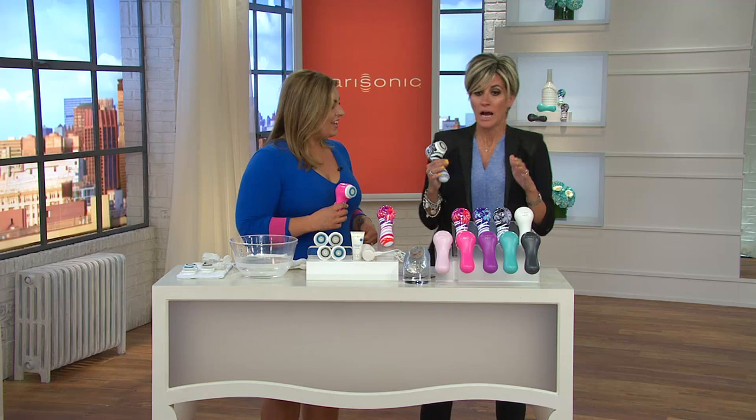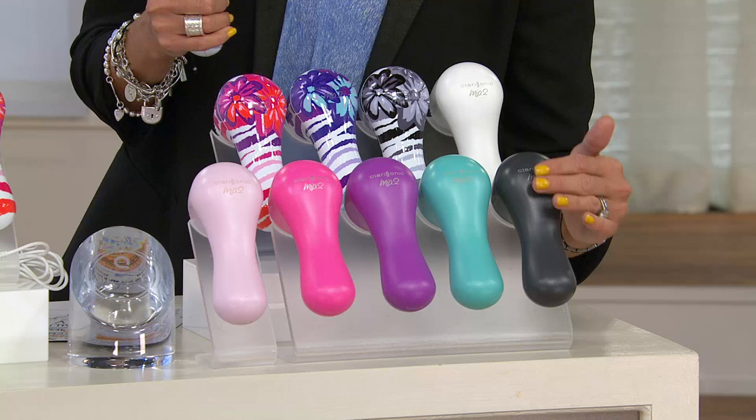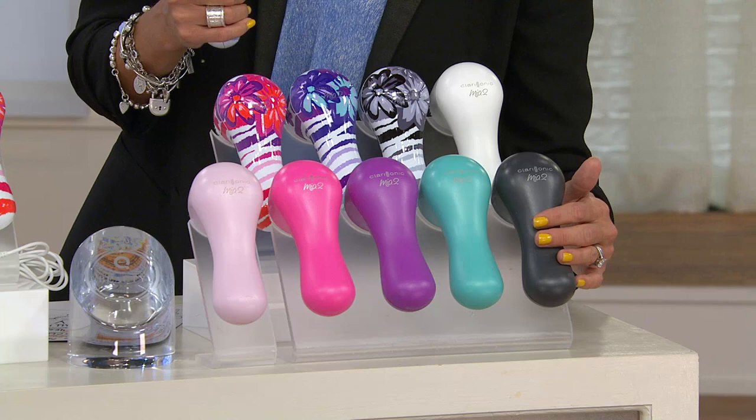Okay, here's the deal. If you want the gray, we have what? Almost gone, almost gone. If you want the gray, this is the Mia2, by the way, the smaller travel size version, but totally fully featured. Two speeds, timered. How much of the gray left, guys? Fewer than four dozen. Turquoise, purple, hot pink.